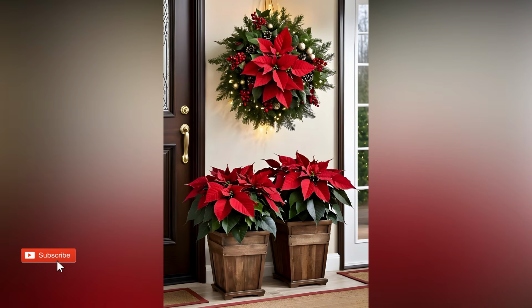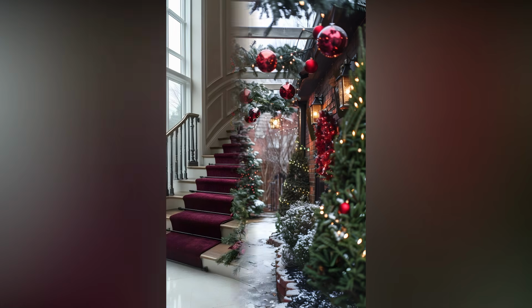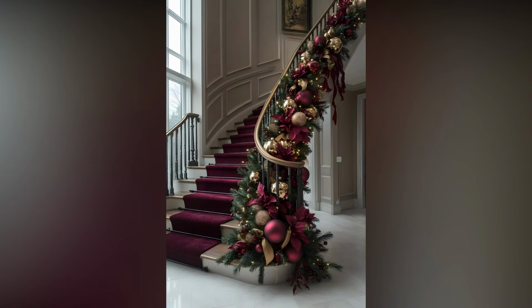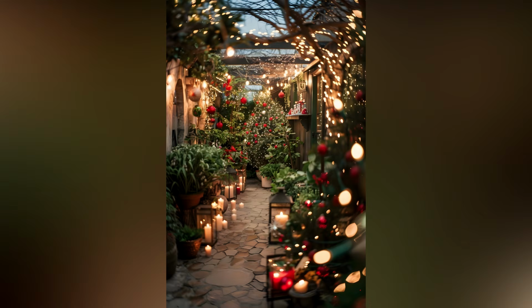So whether your home ends up looking like a sparkling winter wonderland, a rustic cabin in the woods, or just a cozy corner full of twinkling lights and laughter, what matters most is the warmth and joy you bring to it. Decorating for Christmas is more than just putting up lights and ornaments. It's about creating a space that celebrates the season, welcomes loved ones, and makes beautiful memories.